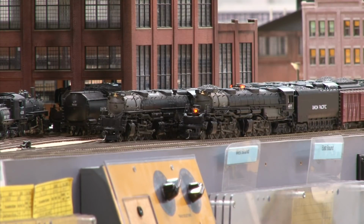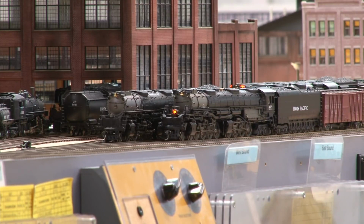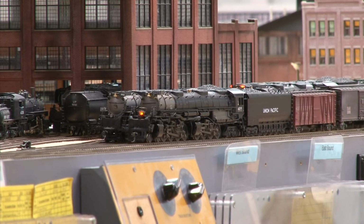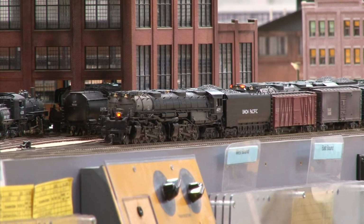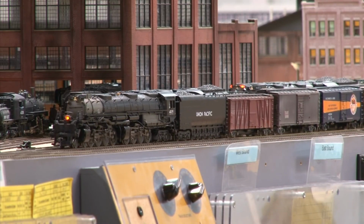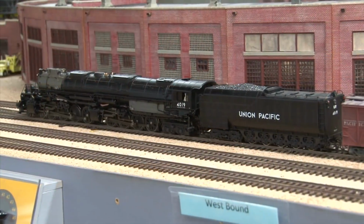Our tour today starts with train number 4019 as it's leaving the Cheyenne, Wyoming freight yards with a manifest freight heading west toward Laramie. The locomotive assigned to this is a legendary Big Boy 4884 steam locomotive, originally built by the American Locomotive Company for the Union Pacific to tame the steep grades of the Wasatch Mountain Range between Green River, Wyoming, and Ogden, Utah.